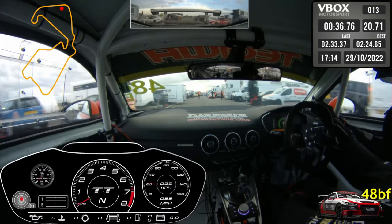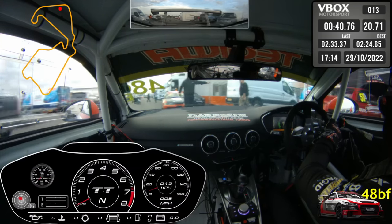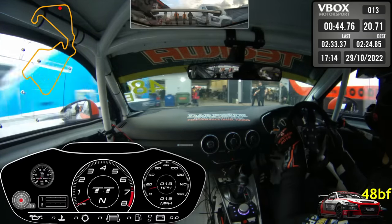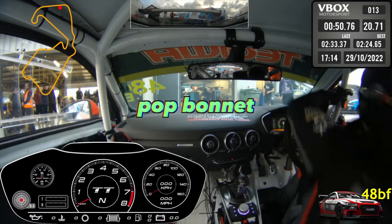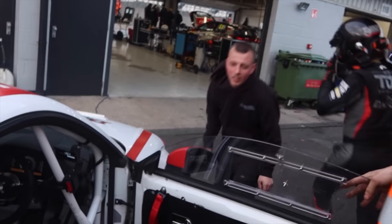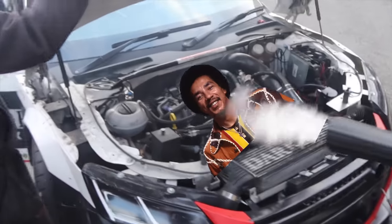But what was really strange is we weren't allowed to ditch the car out the front of the pits. We had to, for some reason, I don't know why, return the car round before Scott could jump out, and then he had to run across to the Golf. What on it? Get extinguisher on it. You want it? What, is it on fire? Just be smoky.